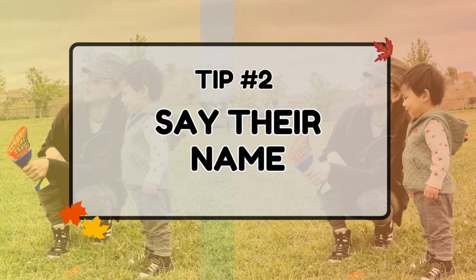The second tip is say their name. This is an easy way to get their attention because by this age, they're able to respond to their name. So start with bending down, and if they're not paying attention to you, say their name.